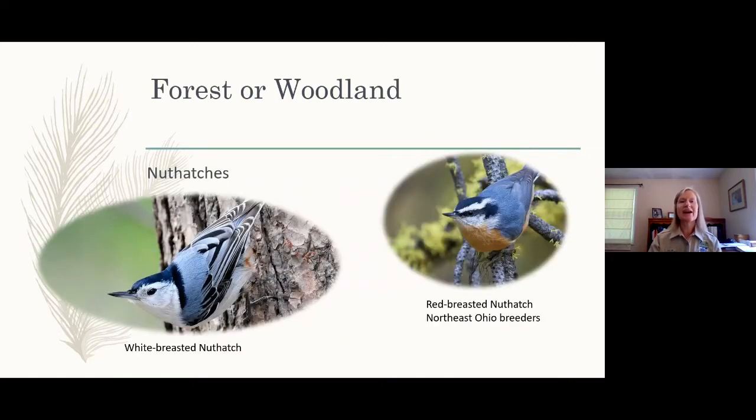Let's take a look at another type of bird that is found nesting in the forest, and that would be the nuthatches. Nuthatches are the only bird that you will see heading down the trunk of a tree head first. So if you see a bird that's making its way down a tree trunk head first, you know you're looking at a nuthatch. The white-breasted nuthatch is found around the entire state of Ohio, and red-breasted nuthatches are more common in Northeast Ohio, which is the main area that they will breed and nest.